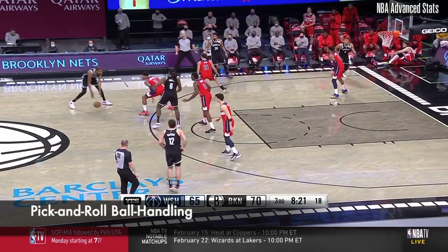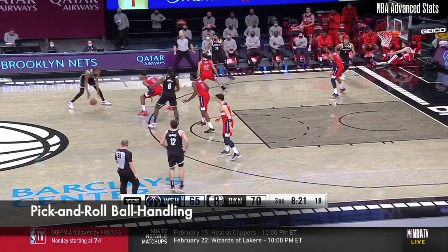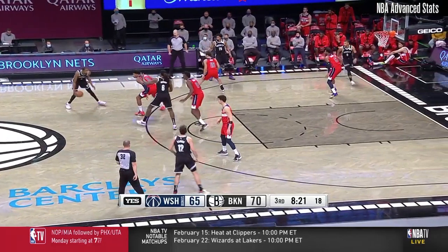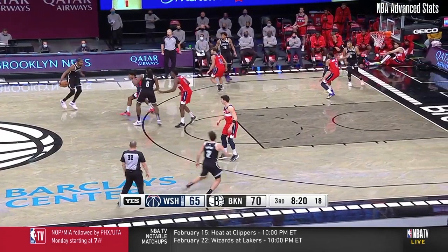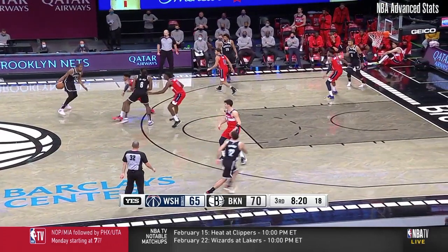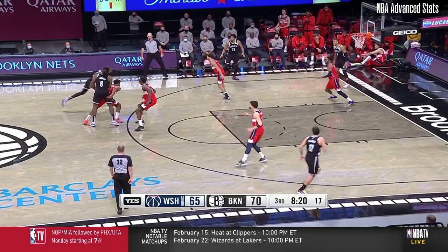More Kevin Durant brilliance as a pick and roll ball handler. This time he rejects the DeAndre Jordan screen, choosing to not only not make any contact with DeAndre Jordan's body, but actually go the opposite direction of that ball screen, a half second or so early. This catches Hachimura by surprise, as he was expecting Durant to go the direction of that ball screen.